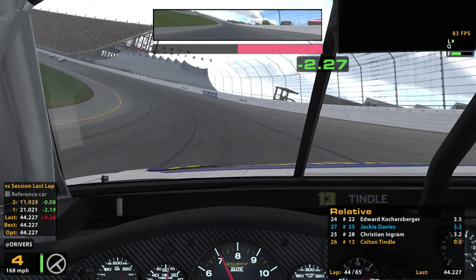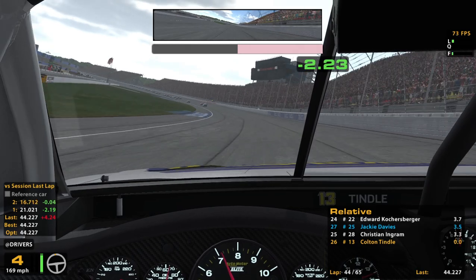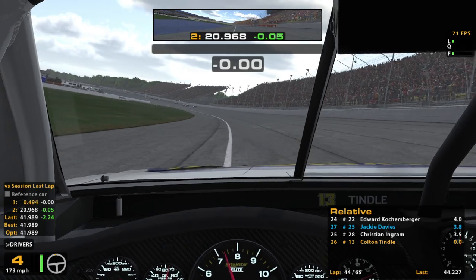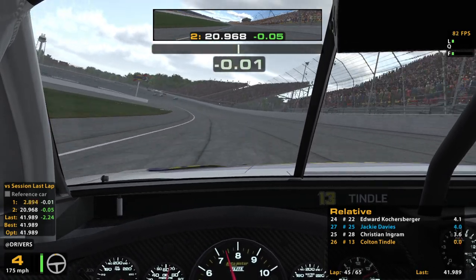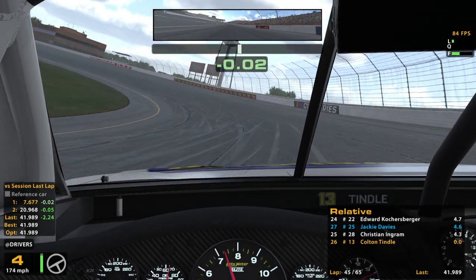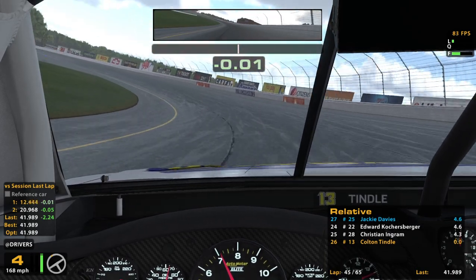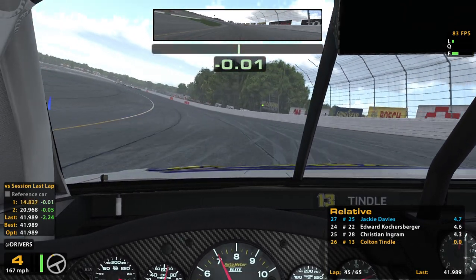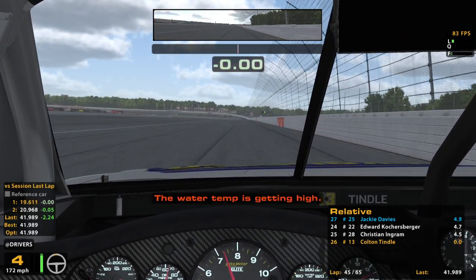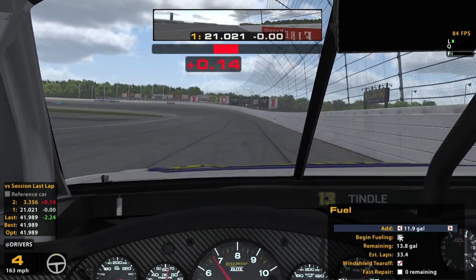We're having fun, aren't we, boys? Sorry, I'm in such a bad mood. I'm not sure what to talk about when things go so poorly, and I'm just kind of tilted. Like, man, nice open track we have ahead of us. What a lovely day. Water temp's getting high. That's pretty cool. I'm gonna go fix more damage so we don't blow our engine.